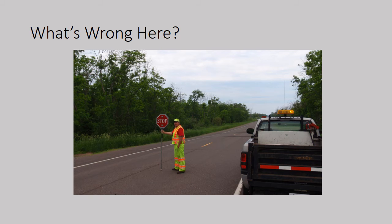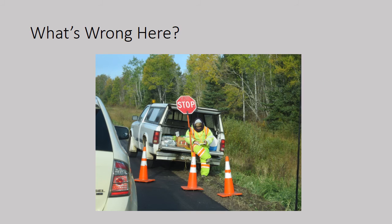Anything wrong with this one? Standing in the road. He's standing out in the road. No escape plan. No escape route, right. That truck is right in his escape route. That sign isn't high enough, is it? Right, it's not. That's like a little 4-foot stop paddle. The stop paddle is required to be a minimum of 5 feet from the ground to the bottom of the sign. Maybe 7 feet. Maybe he is very, very tall, but I don't think so.